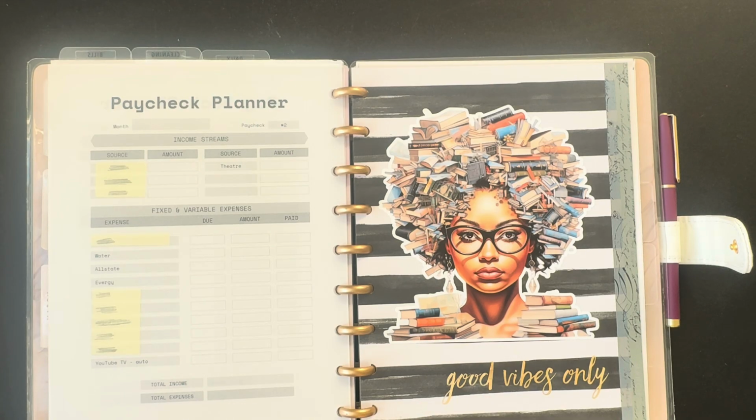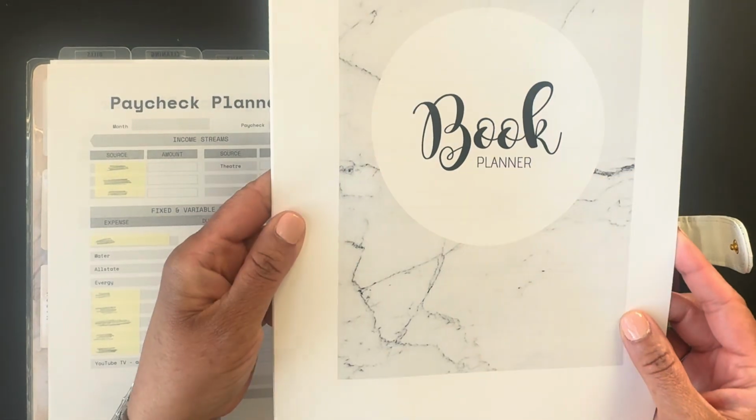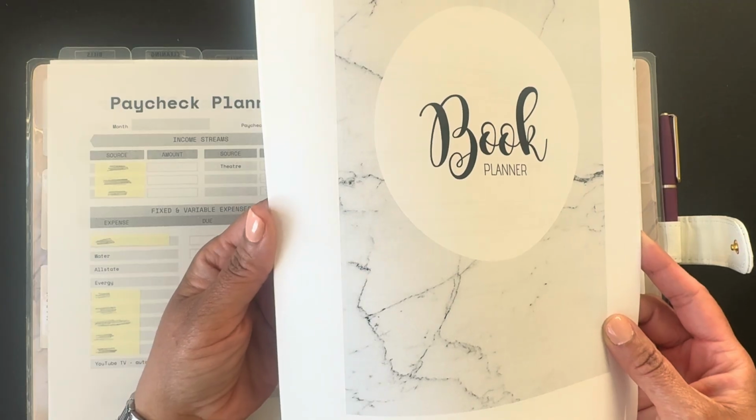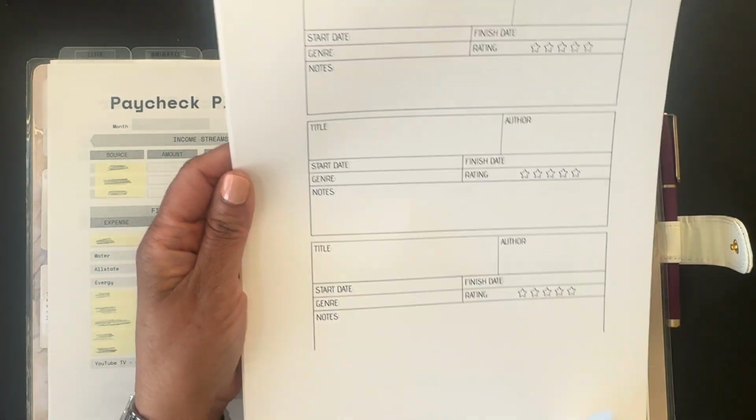I do want to show you though some of the other pages that it came with. Once you purchase the digital download, you just get a zip folder with all of the different printables in it. And so this was the cover page.